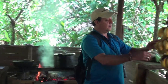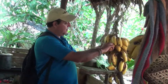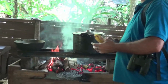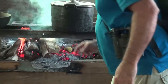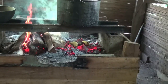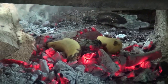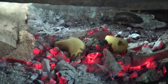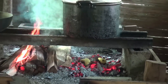So he's roasting bananas now. What? He's roasting bananas? What are you doing with the roasted bananas? You'll see in a little while. He's roasting the bananas because in a little while there will be tons of people coming here. Well, so we are lucky. We are not so many.